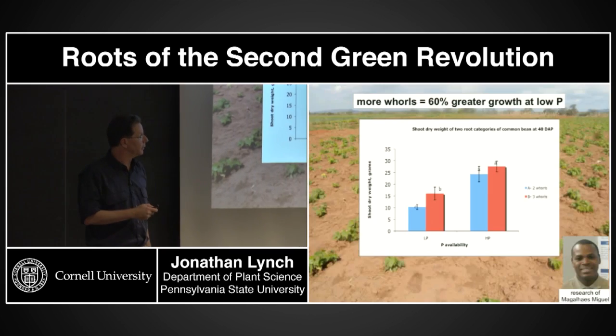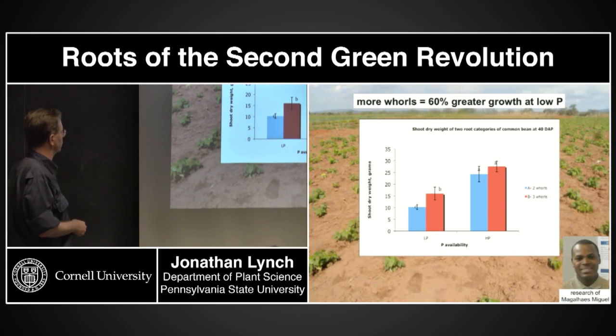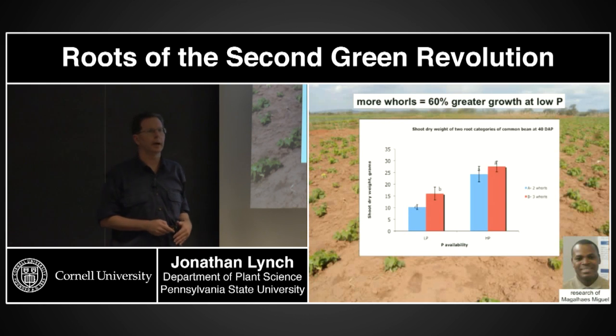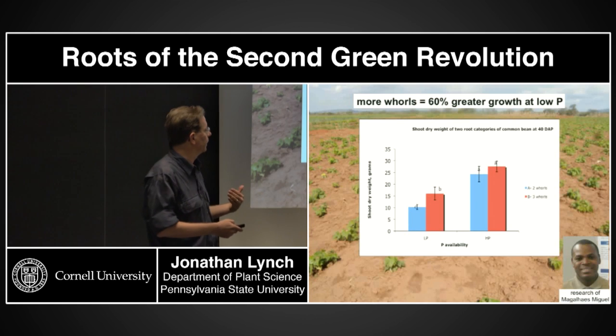But putting them out in the field, so here's one more work by Magalhães Miguel. Here's this red tropical soil environment, low phosphorus soil in Mozambique. And here we have RILs, same genetic background, a set of lines with 2 whorls in blue or 3 whorls in red. And under low phosphorus, we've got a 60% growth in low phosphorus by having 3 whorls versus 2. So this trait helps with the low phosphorus.